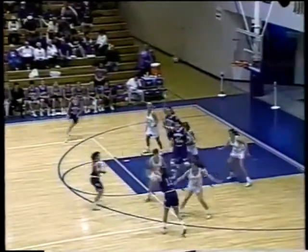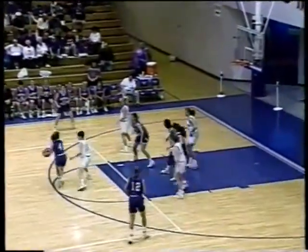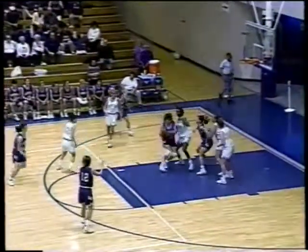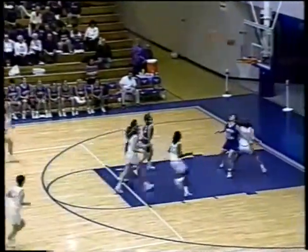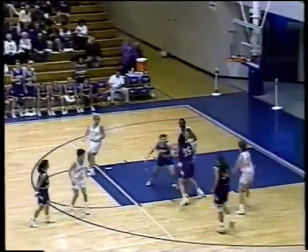Still a 19-point lead, 2.5 to go here. This is Blue with the ball. Man-to-man defense, IPFW. Near steal by Amy. Looks like IPFW on the way to 9 straight, 11-2, 4-0 in the conference. Torch on the block. They'll fall to 2-7 on the season and 0-5 in the Great Lakes Valley Conference.